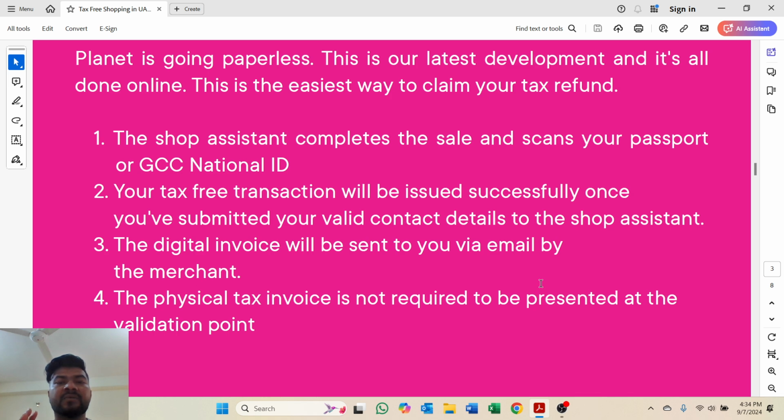You will be buying all these goods as per your requirement. Then the shop assistant will complete the sale first, and you have to provide your passport, or if you are a GCC national, your GCC national ID. They will complete the sale and scan your passport. Now your tax-free transaction will be issued successfully once you have provided valid contact details to the shop assistant.